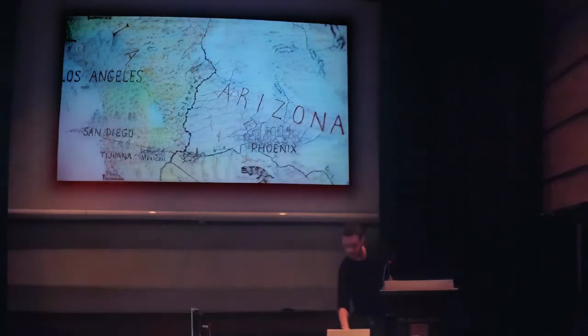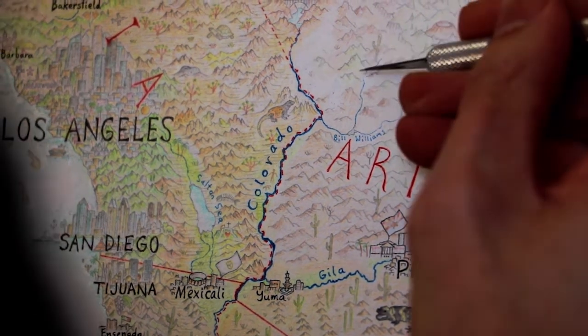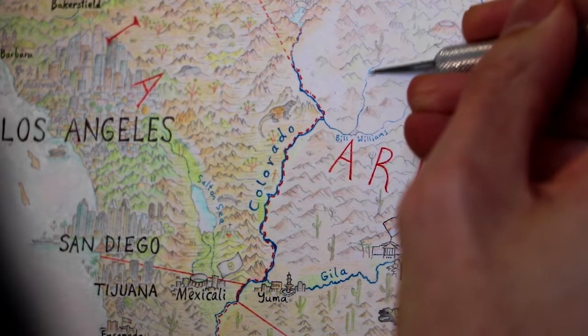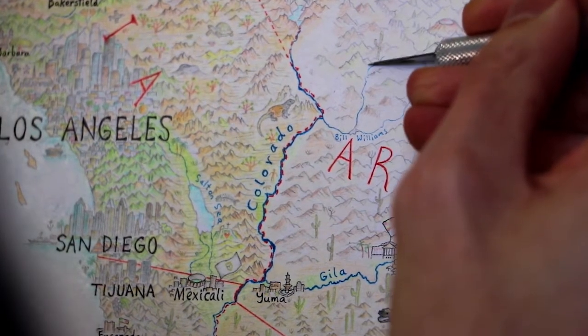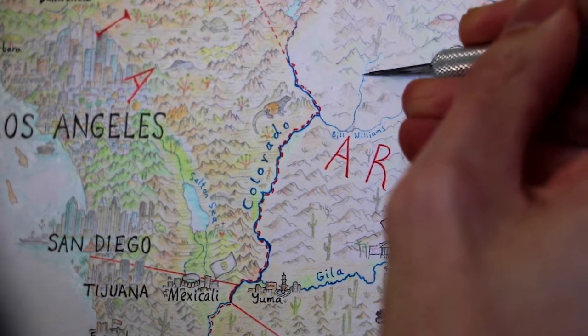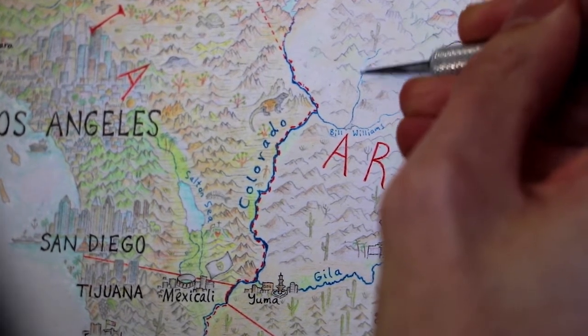So the process looks something like this. I can watch this. Basically what you'd expect. It takes ages. I mean, you can spend 3-4 hours just scratching off one city. This is how monks would correct their manuscripts in the medieval era. Really? Oh, wow. They would scrape that film.